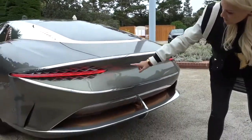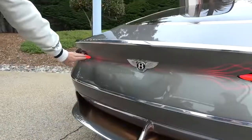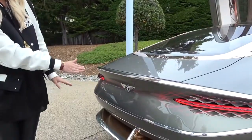Around the back here, you'll see this whole part here is a curved LED screen. You can actually put anything on here. It doesn't just have to be these lines. You know, you can put your name on here or anything because it is actually an LED screen. In all, they have 10,000 LED lights on the whole car.